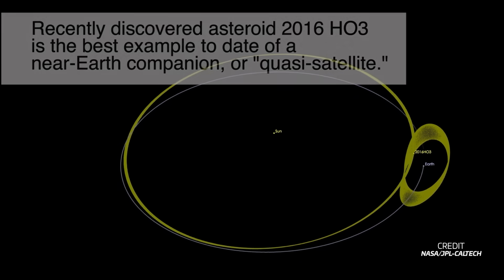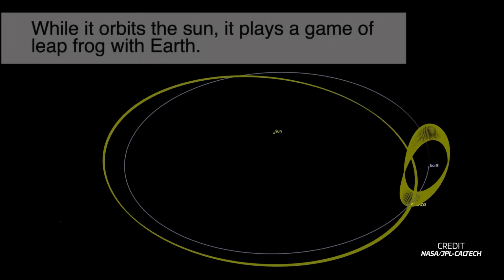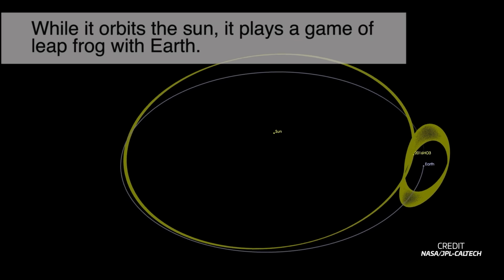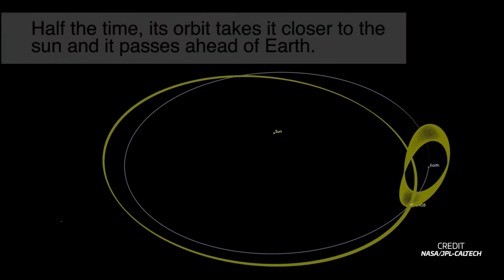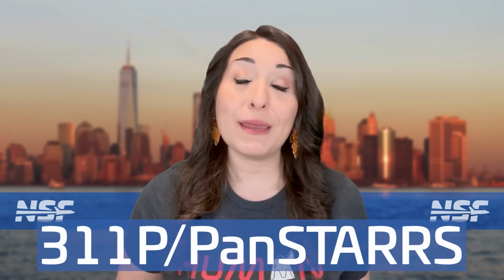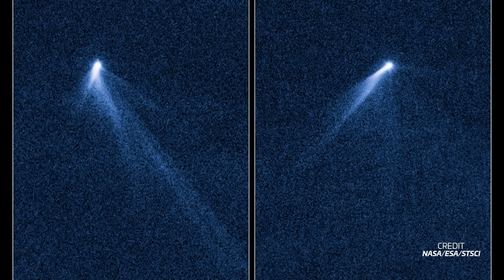Tianwen-2 is going to shed light on the situation by collecting a sample from the asteroid's surface. The spacecraft will then return to Earth and drop off a capsule with the sample so it can be studied by scientists here on the ground. But that won't be the end of the Tianwen-2 mission. The spacecraft will then make its way to the asteroid belt, where it will visit an active asteroid known as 311P Pan-STARRS. An active asteroid is a type of asteroid that's similar to a comet and is therefore known as a main belt comet. In this case, the asteroid ejects material that then forms a set of comet-like tails.